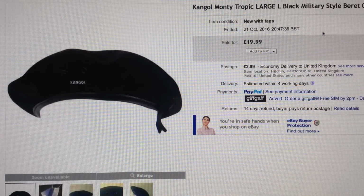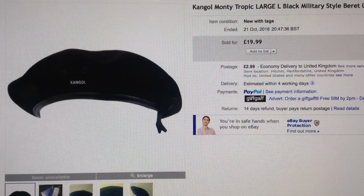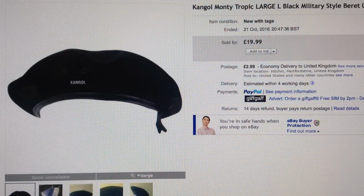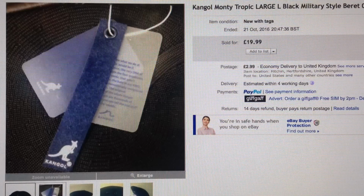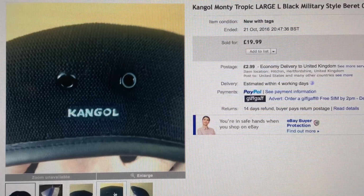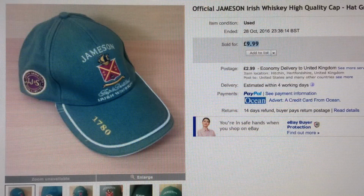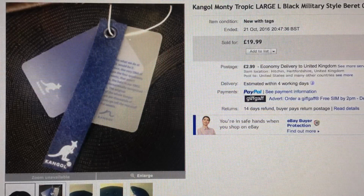Hats. This is Zahir's influence here. I was rummaging in a box because I saw a cap in it, which was that, and then I came across this Kangol beret, which was new with tags. There's the tags. Everything in this rummage box was £1 each, so I grabbed the cap, which is the next thing I'll show you, this Jameson's one, and another cap which hasn't sold yet. And then I took a punt on this Kangol thing.